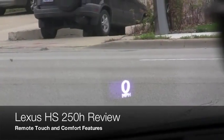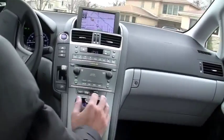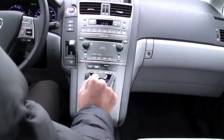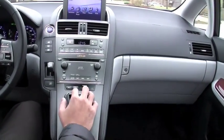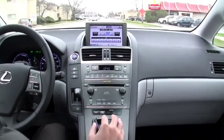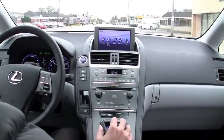Now, another thing that's an option that's available on the 250HS is this remote touch, which is right here, which looks like a giant mouse pad. Basically this is your control panel for activating this screen right here. So whether you want to control the climate of the vehicle, for instance, it has a haptic touch, and you can engage the dual climate zones like this, or if you wanted, for instance, to adjust the audio.